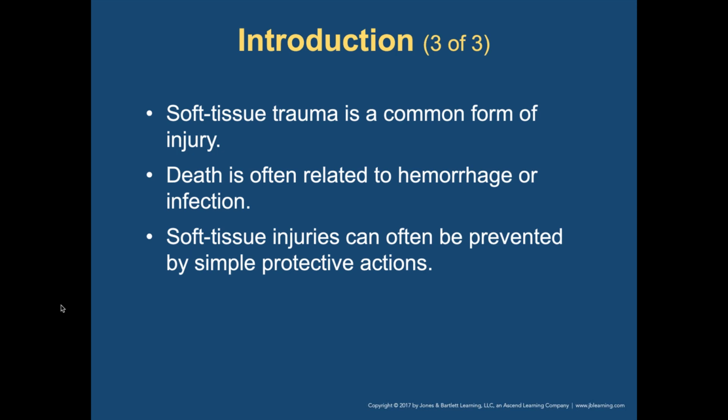An infection can be life or limb threatening, especially in children, older adults, and people with diabetes or other conditions that may compromise the immune system. Soft tissue injuries and their complications can often be prevented by using simple protective actions. Effective strategies to reduce injury and death from burns include smoke alarms, controlling the temperature of a hot water heater, and enforcing building codes that regulate electrical and construction practices.